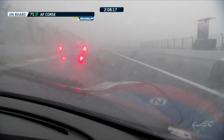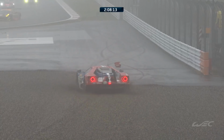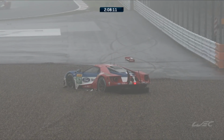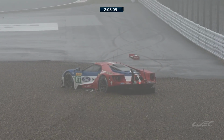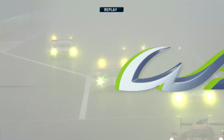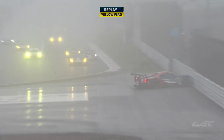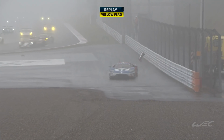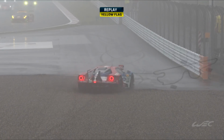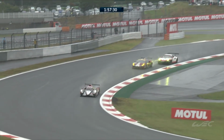Wow, and somebody's gone by in an LMP2 car as well, and off has gone Priaulx. That's the Ford, backwards into the gravel trap. Hit the barriers with the nose, taking the rear wing off. What a disaster for the 67 Ford. What happens? Into the braking area, just turns sharp left into the barriers, and that's got to be some kind of mechanical failure, maybe from contact with the Porsche half a lap ago.